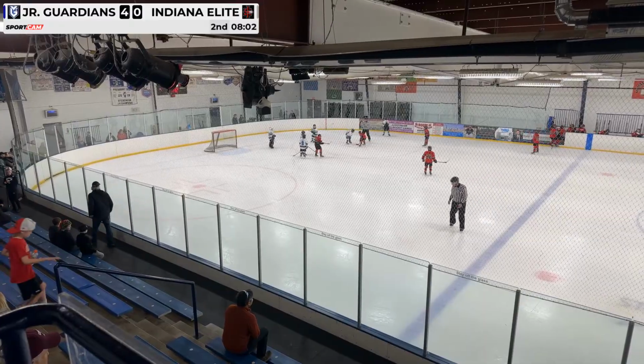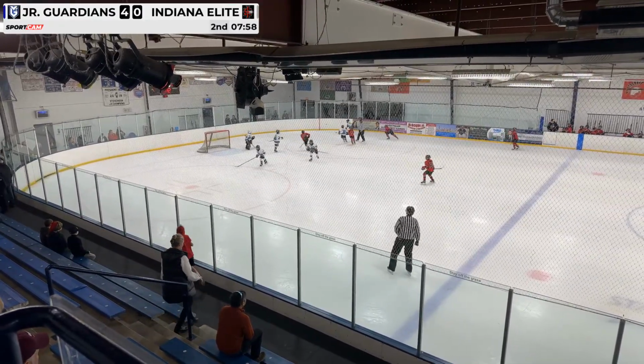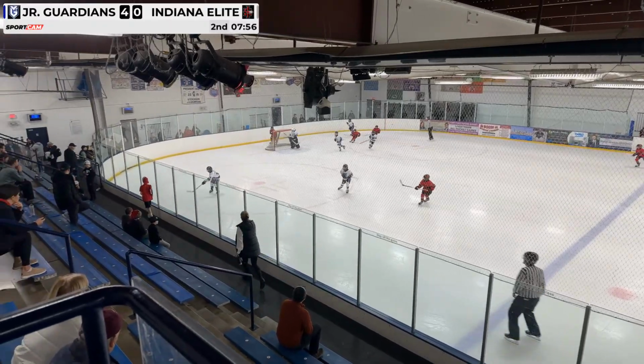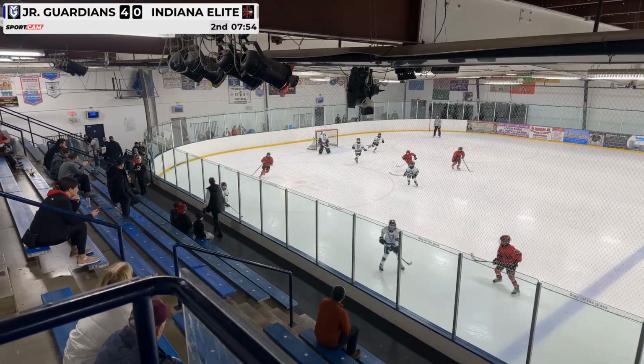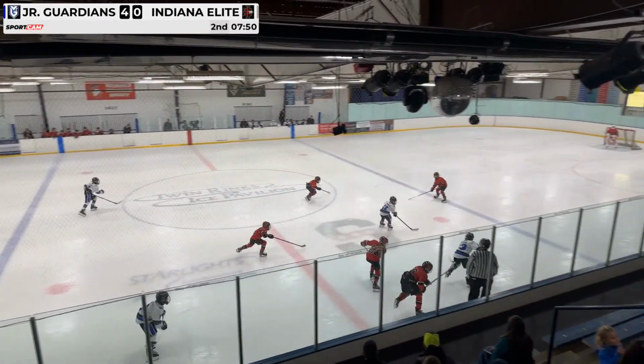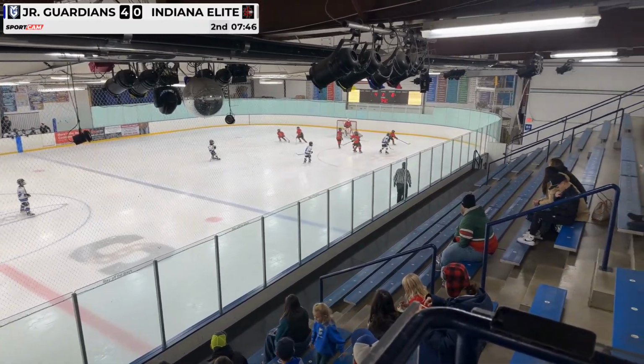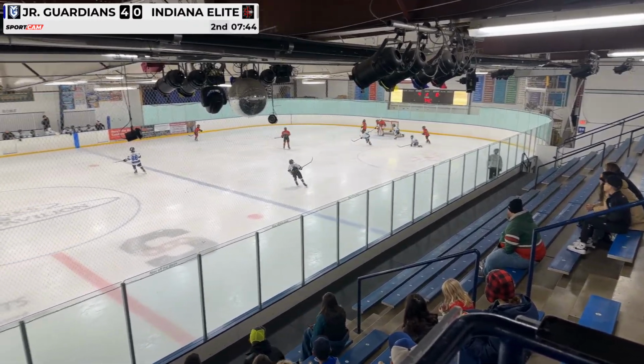Face off in the Guardian zone. That's won by the Guardians. They then throw it all the way around the boards. Lance there in the half wall. Pick it up. He then throws it up to Olsen. Olsen now with speed. He gets it up to Campbell. Campbell trying to get it through his feet. Can't quite hold on. Indiana then picks it up, skates it around behind the net.